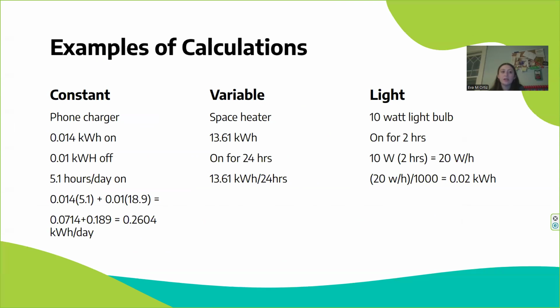Some examples: for a constant device, like the phone charger, it used 0.014 kilowatt hours when it was on and 0.01 when it was off, and say it was on for 5.1 hours per day. I would multiply the 0.014 by the 5.1 and the 0.01 by the 18.9 hours off, and then add those two together to get 0.2604 kilowatt hours per day.